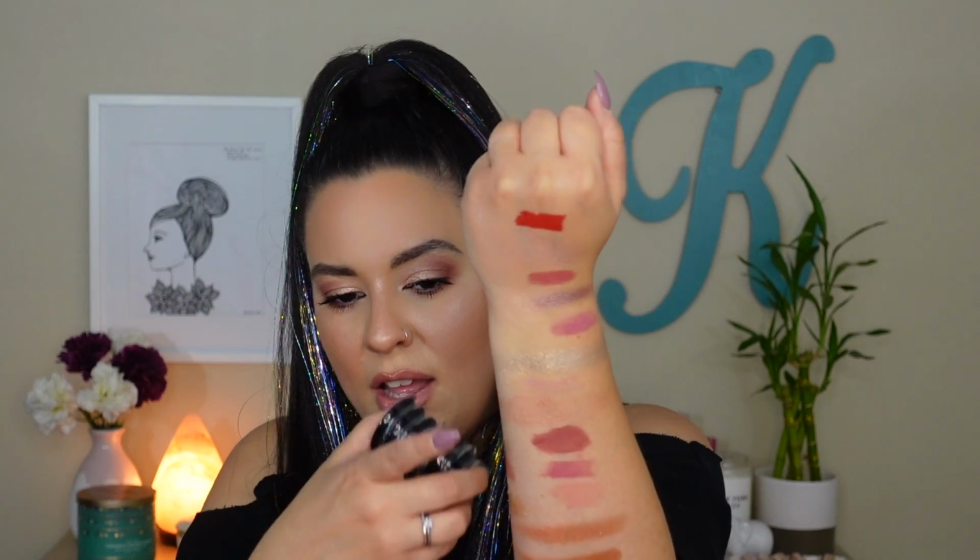I absolutely am obsessed with these single shadows. We got 6 of them in this box. I think that is fantastic. They are all metallic, but I'm telling you, they all look absolutely beautiful. They swatched beautifully. These alone make it worth it for me. I absolutely love the shadows. I am super impressed.